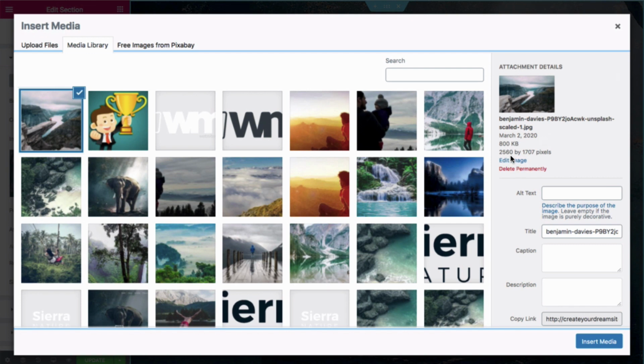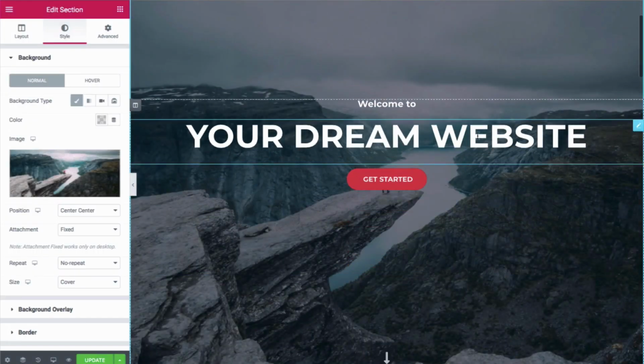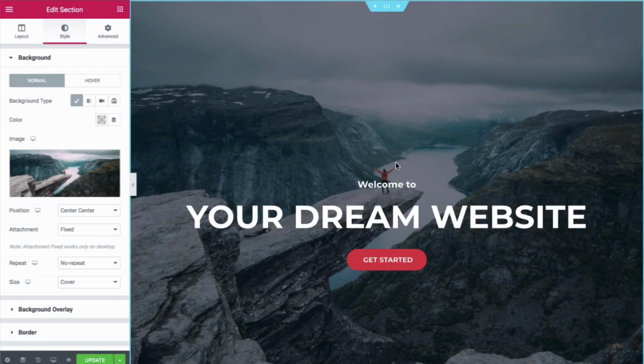This is a little bit bigger. So 2,500 pixels in width. So try to keep it around 2,000 pixels in width for your images to keep the images file small. So we'll insert media. Awesome. That's looking really cool. Now you see how this image is a little bit dark? That's because there's an overlay on it.